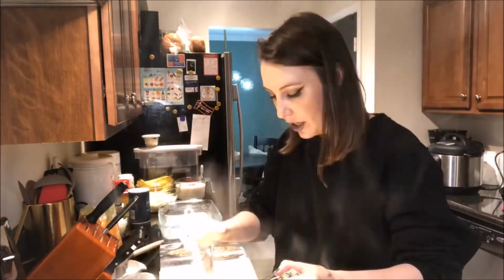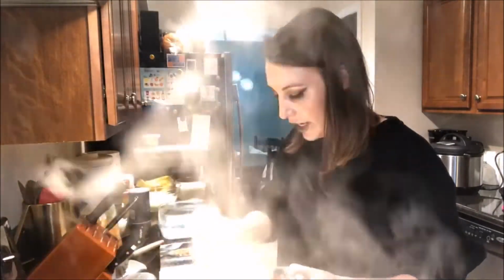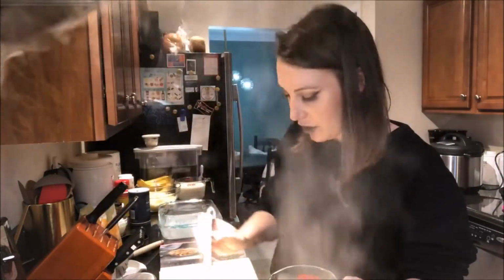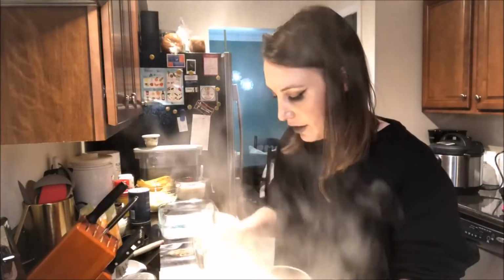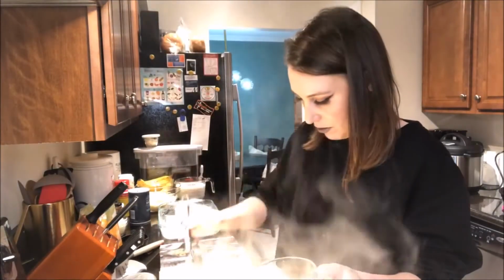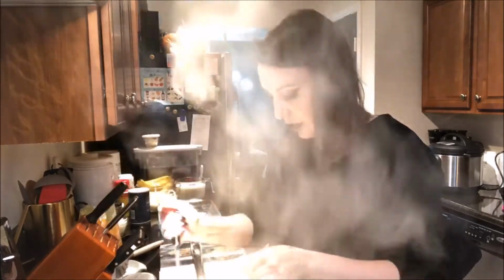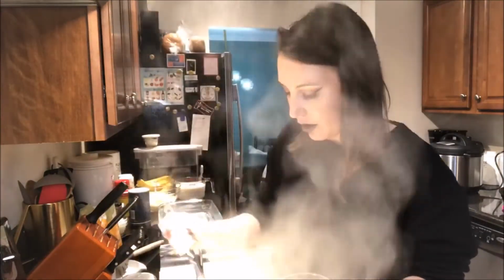As you pour, you just want to whisk it in, and it will start to solidify. It will pretty much immediately start thickening up. So you just want to keep pouring it in, let it thicken, pour it in. Woo! And it'll get pretty thick, right?